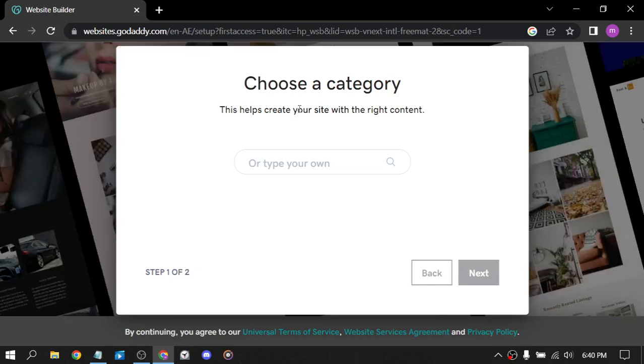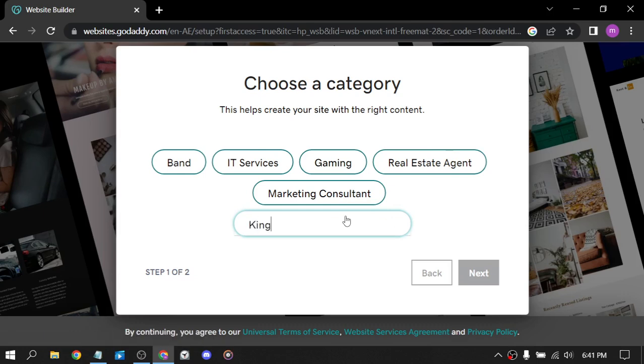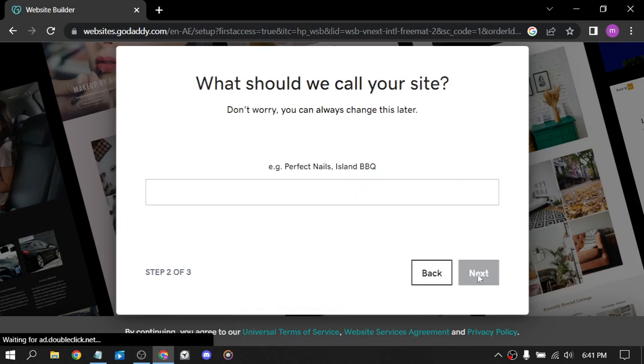So this helps create your website. Choose a category: band, IT service, gaming, real estate agent, or type your own. King. What should we call our site? Don't worry, you can always change it later. Madara. Next.